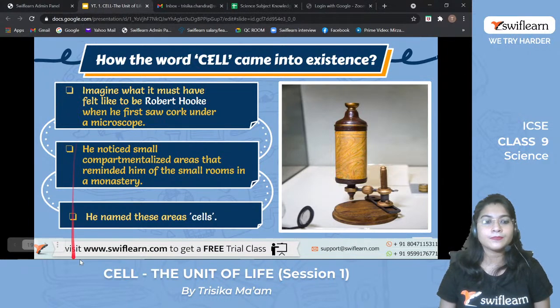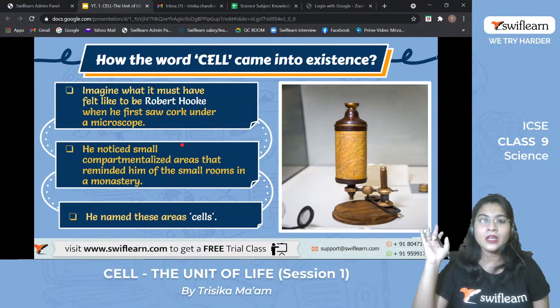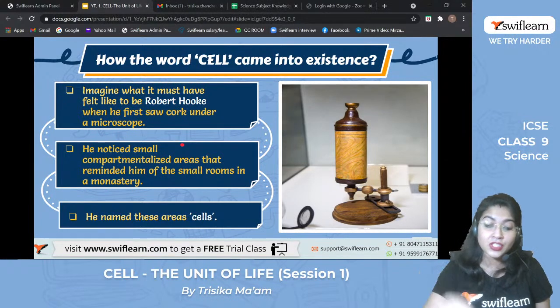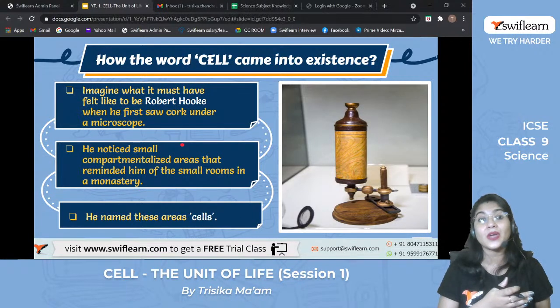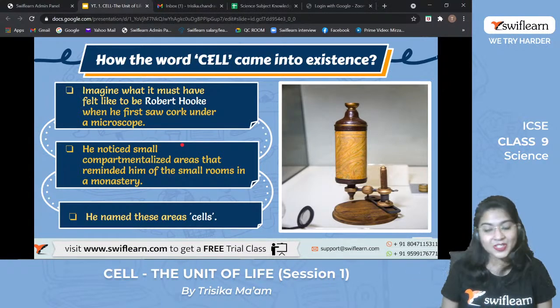Okay, so these blocks were actually having the nucleus and the different cell walls. Okay, these were only visible under the microscope. Up to this much clear? So it reminded him of the small rooms of the monasteries where he spent his childhood, and that is why he gave the term cell. What is meant by cell? Cell means little room. As it reminded him of the small rooms of his monastery, that is why he gave the name cell to whatever he saw under the microscope. Up to this much clear?